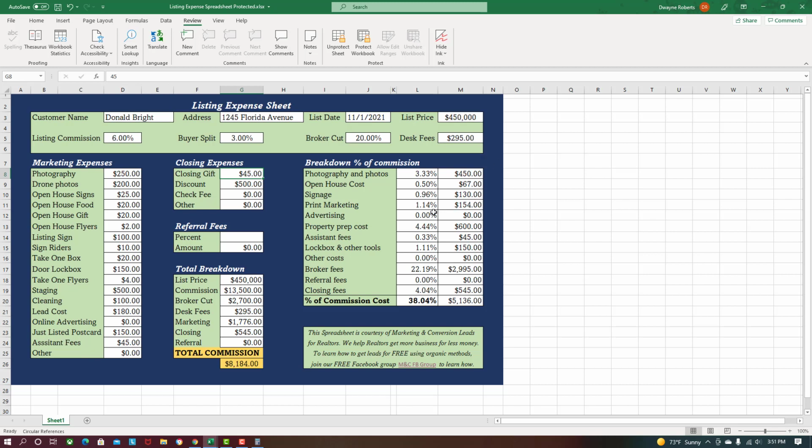Now, your print marketing is obviously going to be listing specific. It's going to be based upon that particular property, so it's not something you can reuse. So in the event that you're paying for printing, whether at home or at your office, this can add up. Now you might be thinking, okay, well, wait a minute. We were spending like $2 on open house flyers and $4 on take one flyers. Where did the rest of this come from? So the rest of this is coming from your just listed postcards. So you've got some print marketing included in there as well.